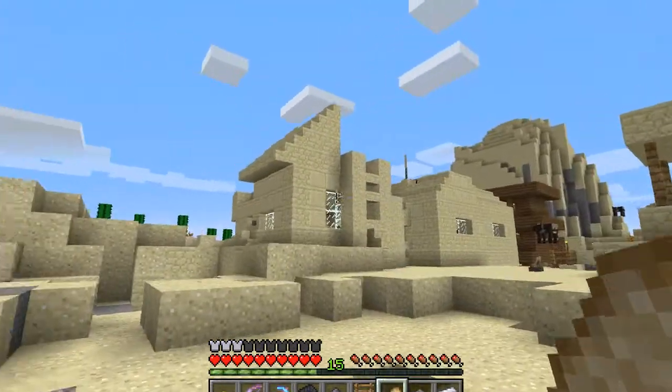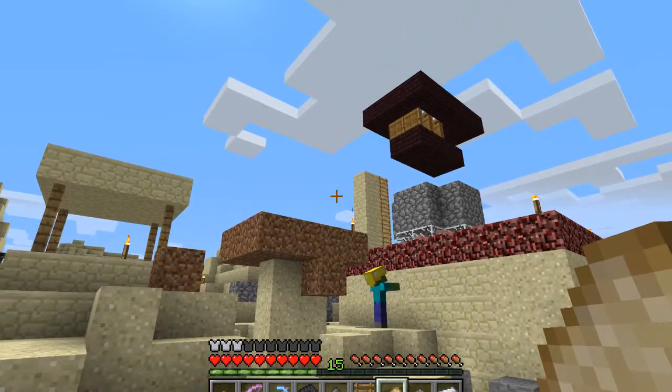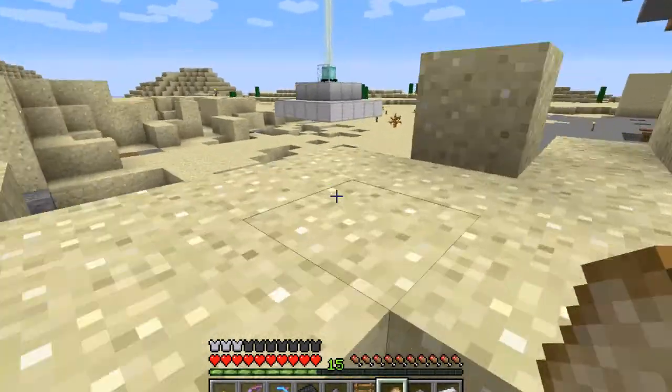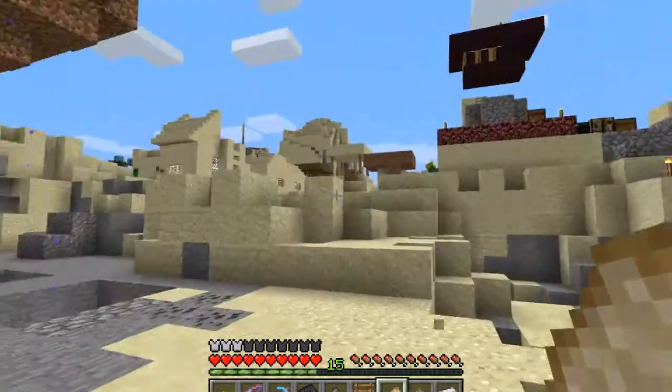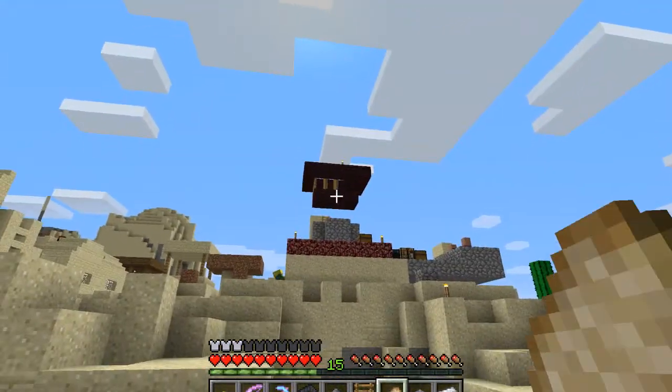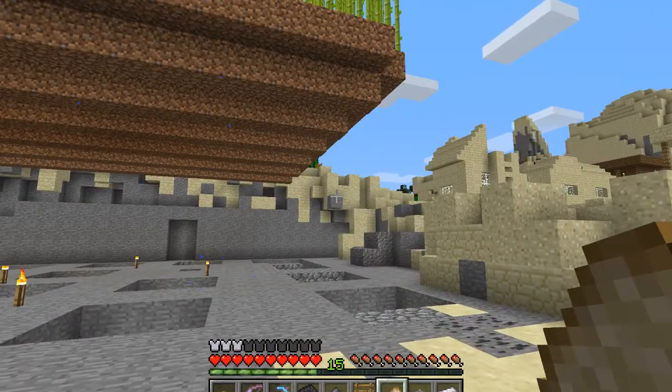And this is the result of the wither fight. We started the wither well over there, but it didn't go so well, and he flew away and travelled over here, and did some damage. He killed the villager up in there, so we need to get a new villager up there, and all these kind of things.